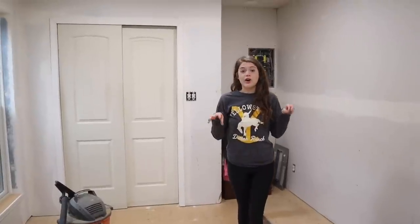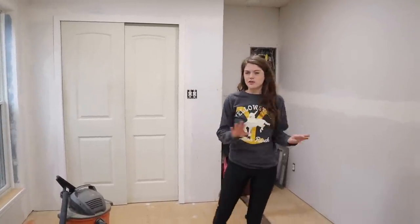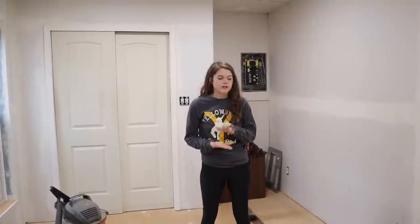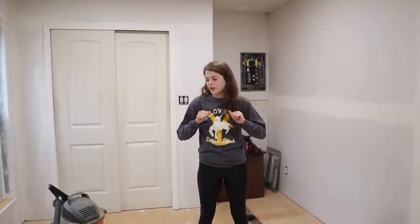We're also going to do carpet in our bedroom. I know there's probably gonna be a ton of mixed reviews on that. It is just temporary. Cody really wants carpet. It was a compromise. We'll talk more about it later, but yes.